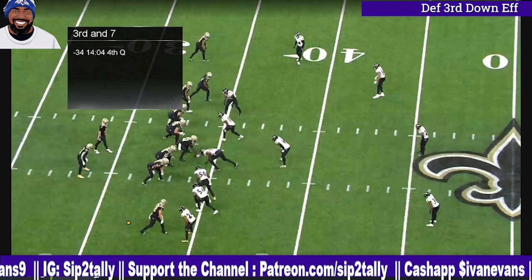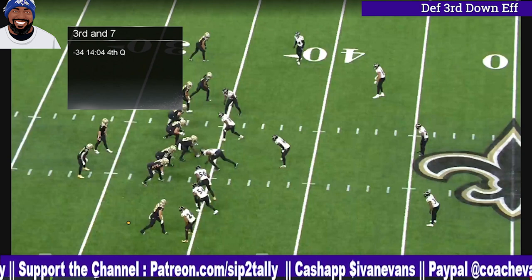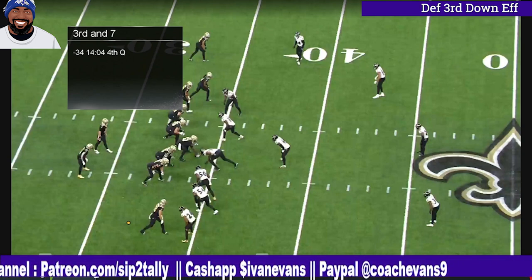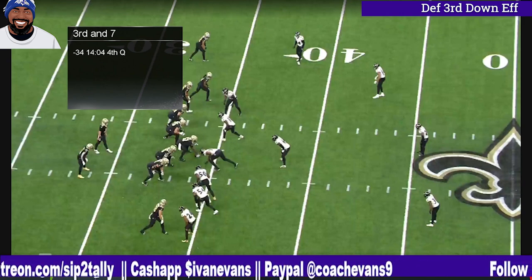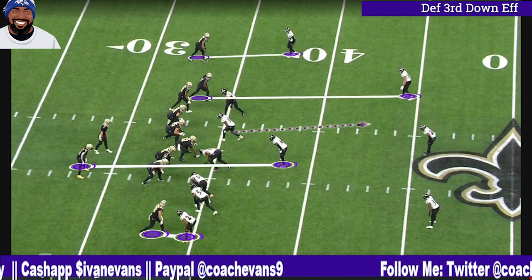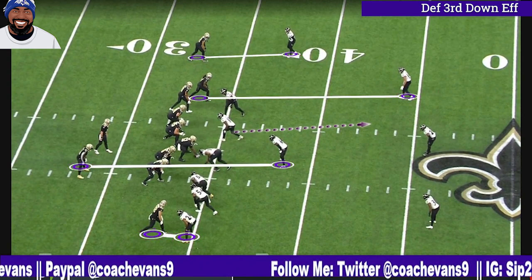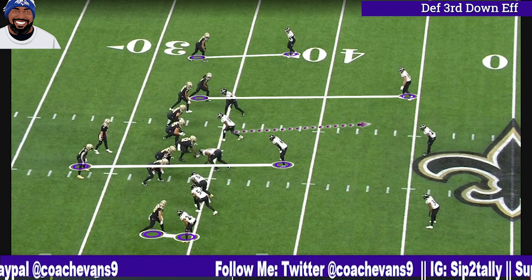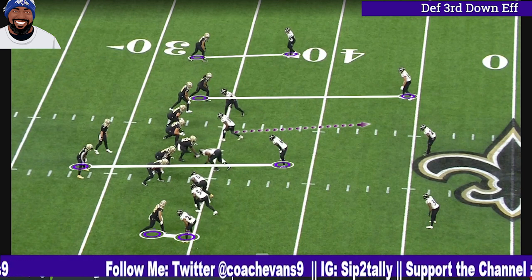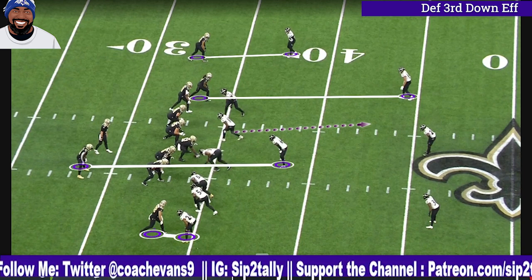On this play right here, you've got third and 7 from the minus 34, beginning of the fourth quarter, 14 minutes and 4 seconds left. You're going to get a man-free concept because Roquan's going to drop out and be the free player. But everybody's in man, and you see everybody in the defensive secondary has a guy with the exception of Roquan and these safeties. So who's guarding my man right here?